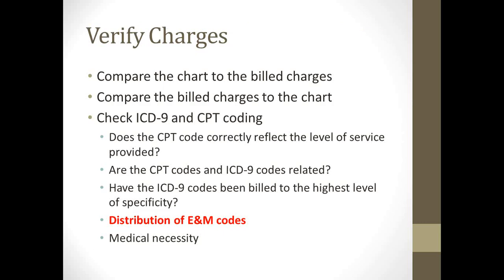In verifying your charges, you want to compare the chart to the billed charges, reviewing the patient's chart for that encounter, and check to see if the bill correctly reflects all services performed. If there are discrepancies, make note of that dollar amount. Then you want to compare the bill to the chart. Make sure that all items noted on the bill have substantiating documentation in the chart. If there are discrepancies, make note of the dollar amount there too.